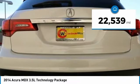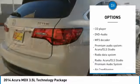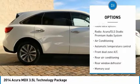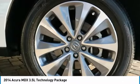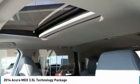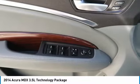Here are some of this vehicle's great options: power passenger seat, navigation system, traction control, air conditioning, dual airbags, power steering, alloy wheels, one owner, four-wheel disc brakes, active suspension system. Take this vehicle for a spin and see why so many shoppers are now proud owners.